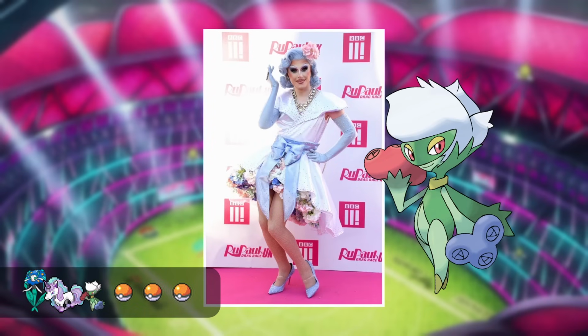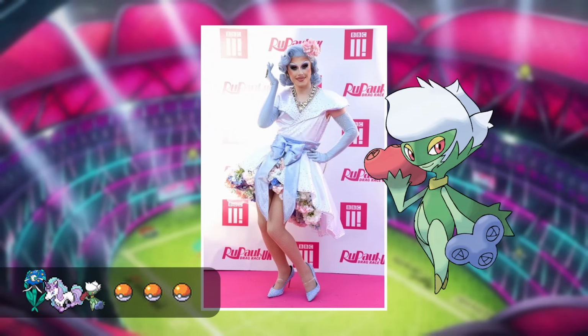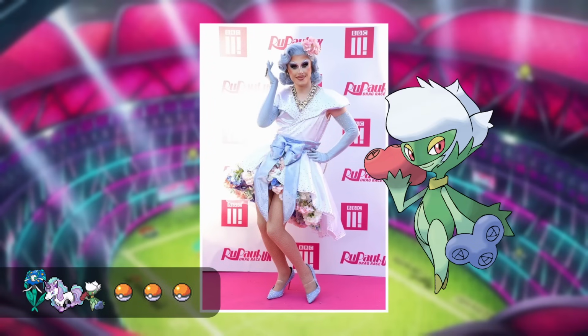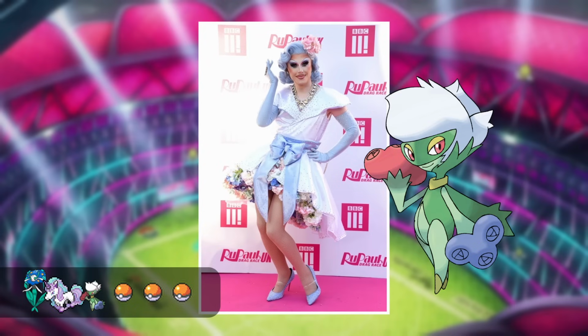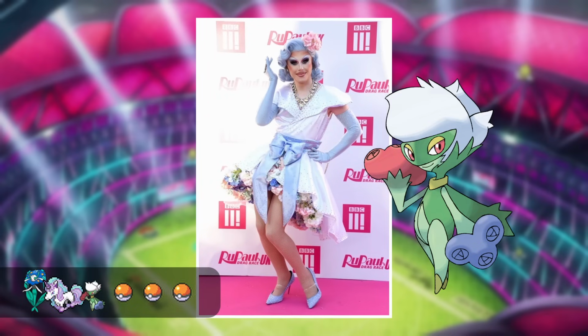Colorful and beautiful flowers always come to mind when I think of Blue Hydrangea, and this look is another wonderful representation of her drag style. The look is an upside-down bouquet, which fits Roserade's design perfectly for its bouquet flower arms.